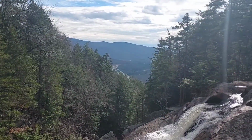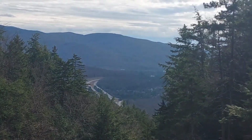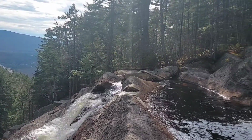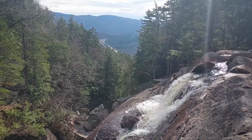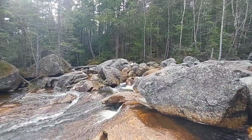Interstate 93 is in the background there. That's about where we started the hike. We've come about 800 feet in elevation. We'll get out the map in just a second and plot our course, but you really don't need the map to find your way up here. But I'm going to go ahead and do that in just a second. Let's get on a flat rock and do that, and we'll wrap this up.